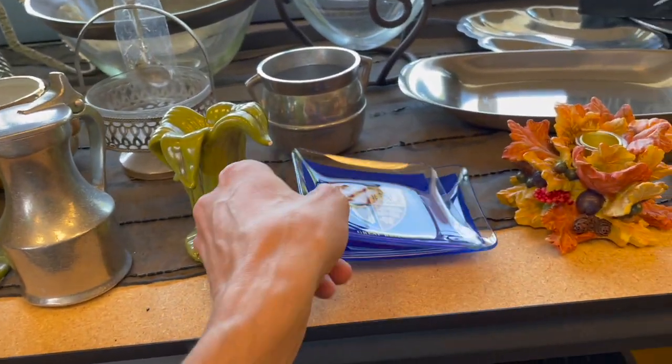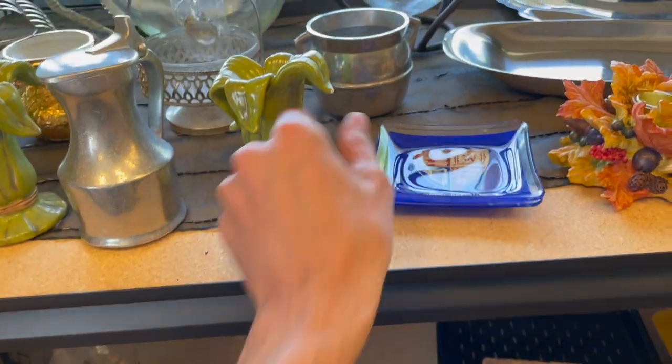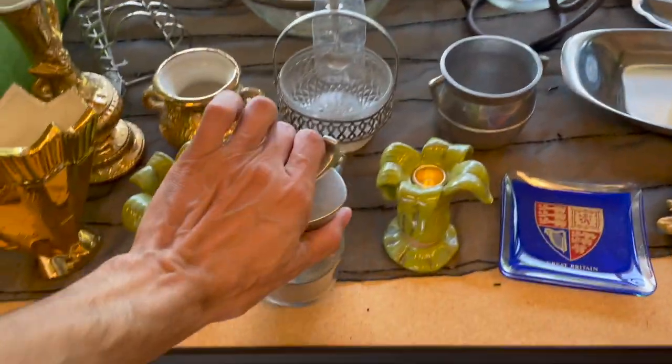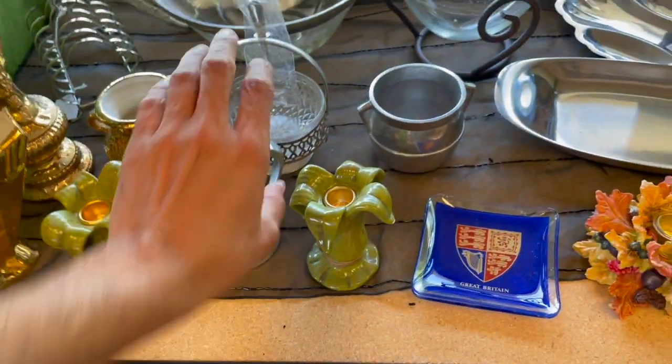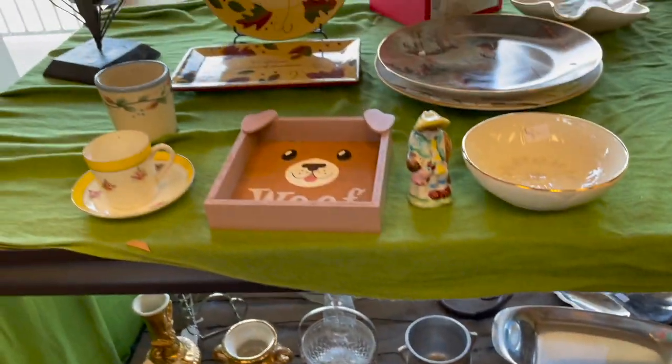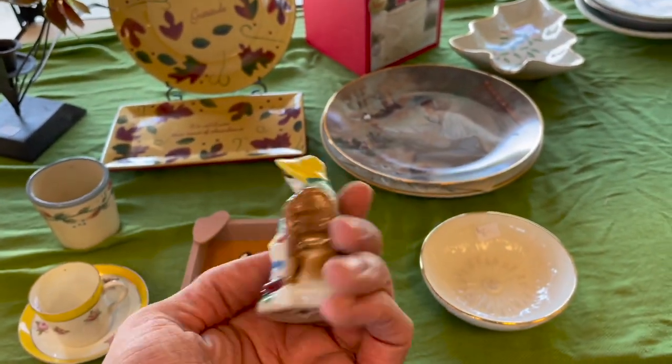Oh, here's the ashtray. Great Britain, 50 cents. Oh wait, what about this pewter? There's no markings on it. I feel like I keep looking at that. Looks like a made in Japan. That's all right.